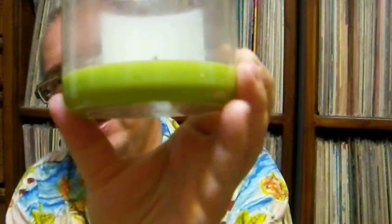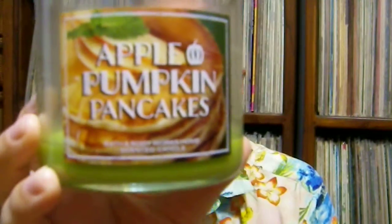Then I did apple pumpkin pancakes. I sort of love the neon green wax here. This one, for whatever reason, it took a long time for the store in Honolulu to get it. They didn't have it for the longest time. And then when they were having a 2 for $24 sale, it was in, so I got it then. And I think true to other reviews that I've heard, again, there isn't any real pumpkin scent to it, but it's like apple and bakery scent, doughy, sweet. And again, it was very good performance, good throw.